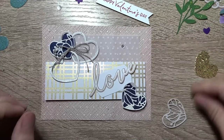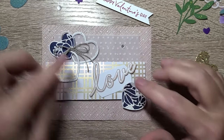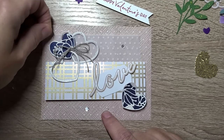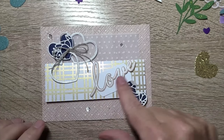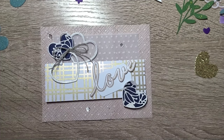Okay. All right, what do you think of that? So that is another lovely masculine card. This area just is the part that needs to be layered up or popped up and worked out.